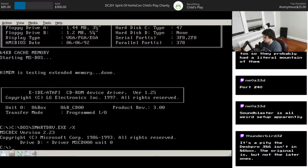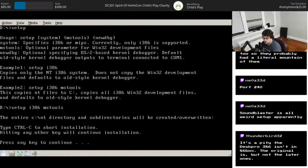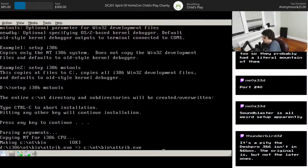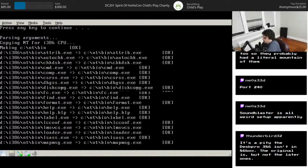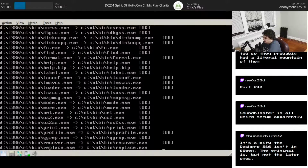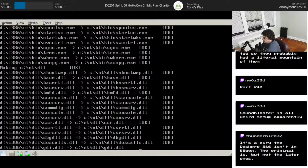Okay. So let's see here. Let's get set up. So let's do setup i386 MS Tools. Let's not install the debugger. Let's just try this and see if it actually works. The entire CNT directory and subdirectories will be created, overwritten. Okay, go for it. So like I said, this is supposed to fail on DOS 6. I don't know why, but I want to see what happens. I already can see OS2 subsystem support going by. So there's already some kind of neat things here.